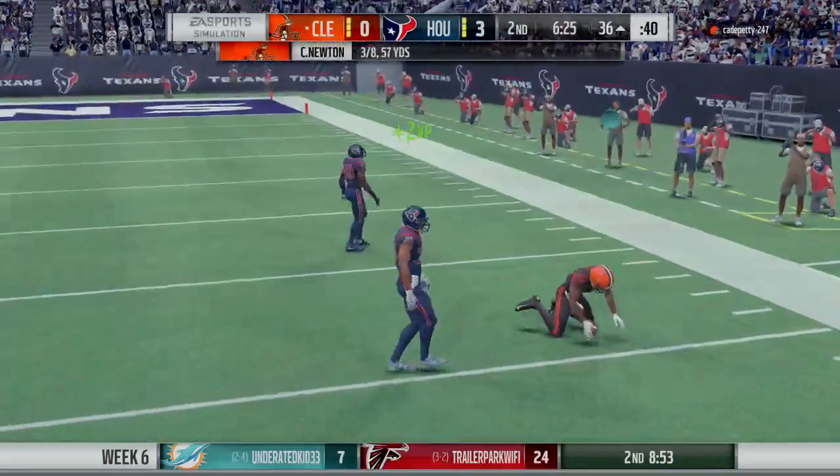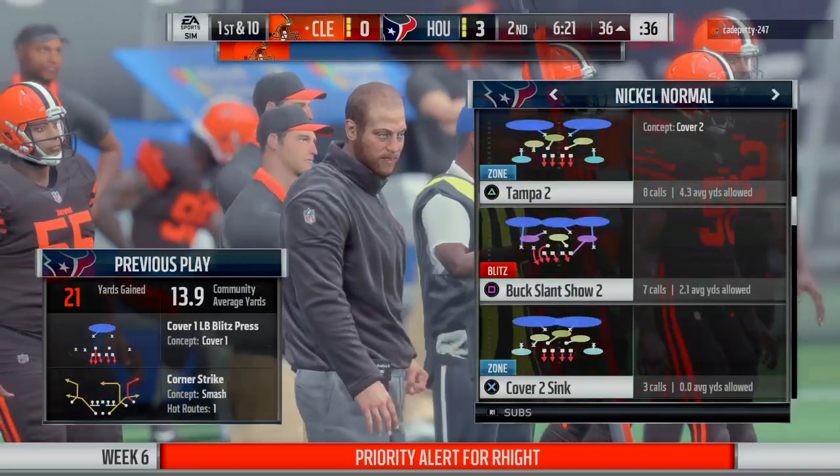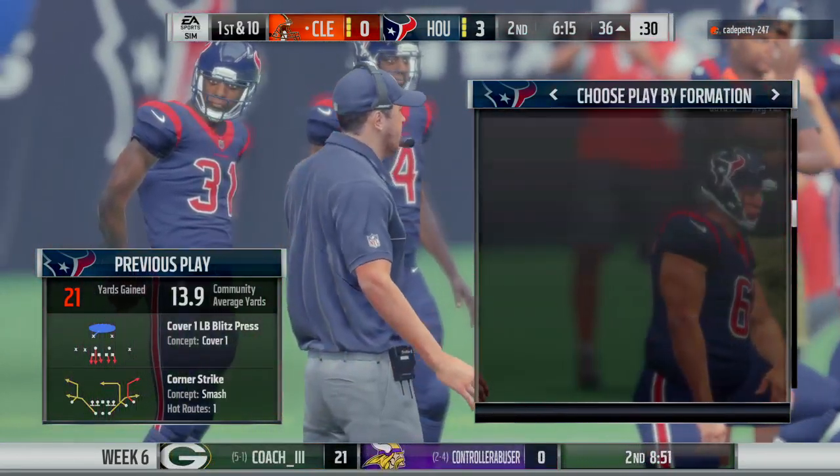This is Shepard on the catch. And he's taken down, but not before he gets this into enemy territory across the 40. And a nice gain of 21 yards.